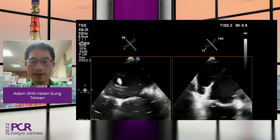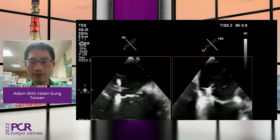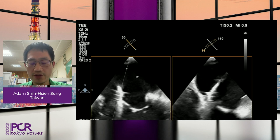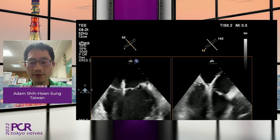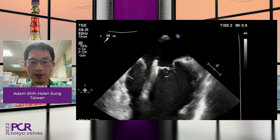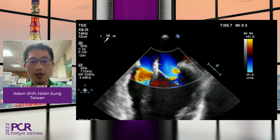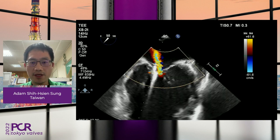We know that the long arm system grasps the leaflets well enough, but it also puts tension on the leaflets, so to avoid leaflet injury, we close to 60 degrees and then close slowly, to avoid suddenly putting tension on the leaflets. After the first clipping, we evaluate the residual MR on both sides of the leaflets to see the etiology.